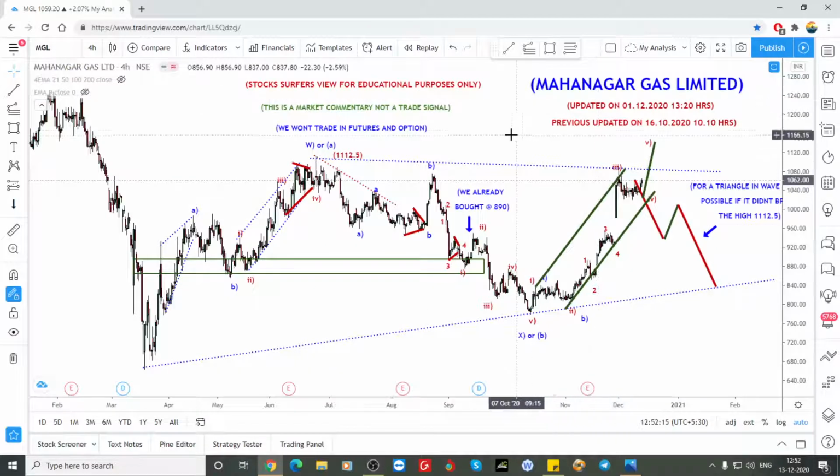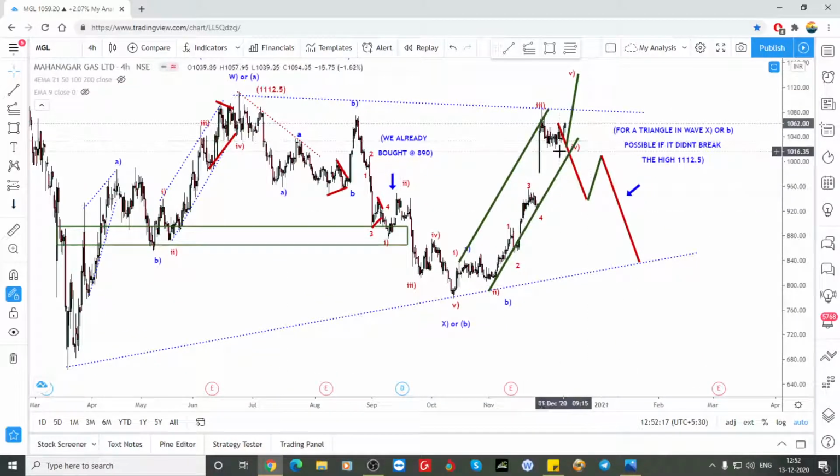But one more view is, we are expecting the fifth wave to break this level. Sometimes it could be a B and C. If it ended here and didn't break this level, that could be a B, C, D, E, and then again it can show. So there will be a consolidation also if it is a triangle. If it didn't break this, that is why I have written here.